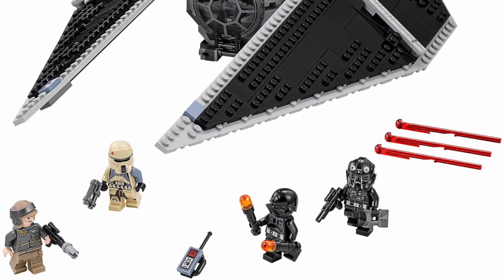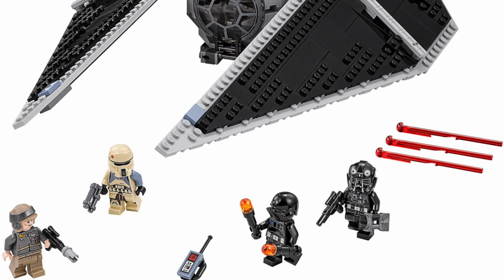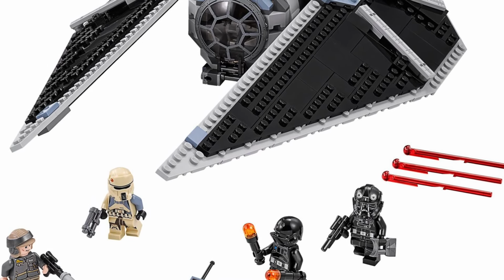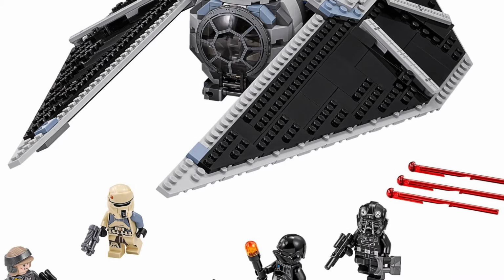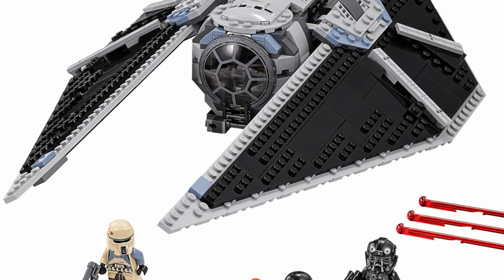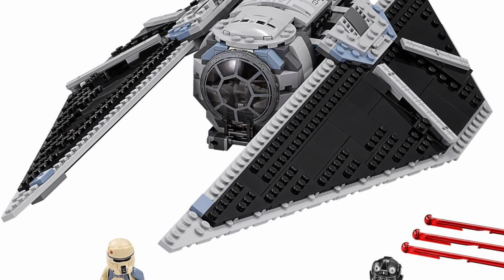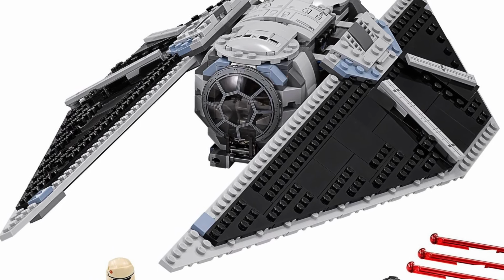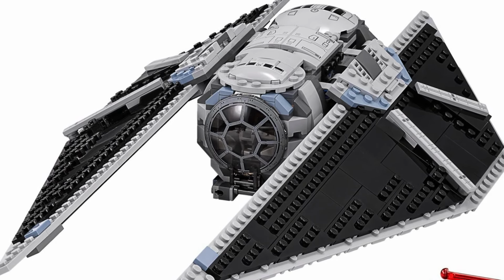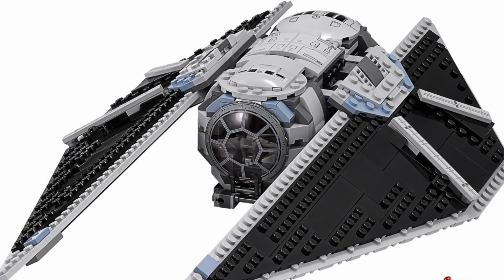Up next, the TIE Striker, which I actually really liked as well. You get some really neat figures from Rogue One there. But the TIE Striker design itself is actually quite beautiful, and they also worked in a very nice little bit of that bluish color in there instead of making it all just gray and black. So I actually really appreciate that. And then the wing system on the set is also wonderful. Being able to raise the wings up the way you can is just great. They lock into place, and then you can drop them down if you want to.